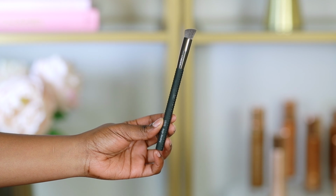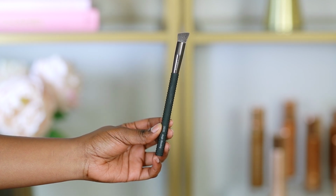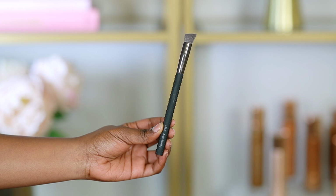And then I'm going to go in with the LR220 Angle Blending Brush. You can use these brushes for so many different things. I can use this to blend out my nose contour. I can use it to blend out my concealer. So in today's video, I'm going to be using this for concealer.